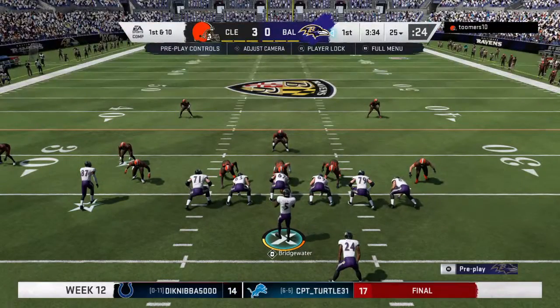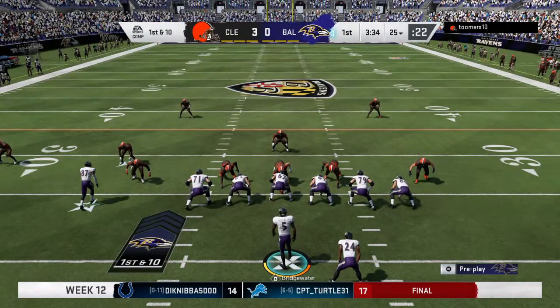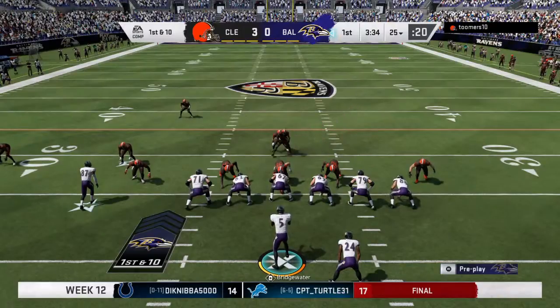Ready? Get the flag. 58, come on. Bring it. Bring it.